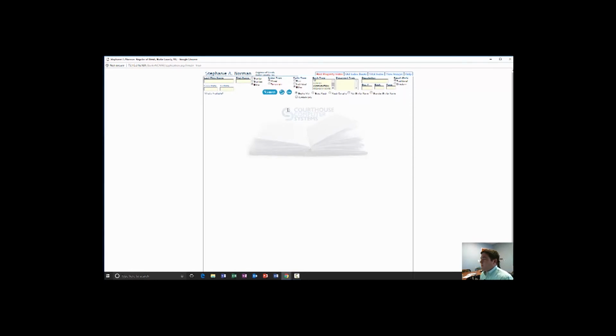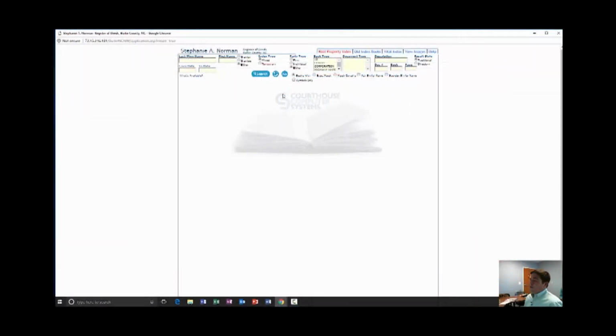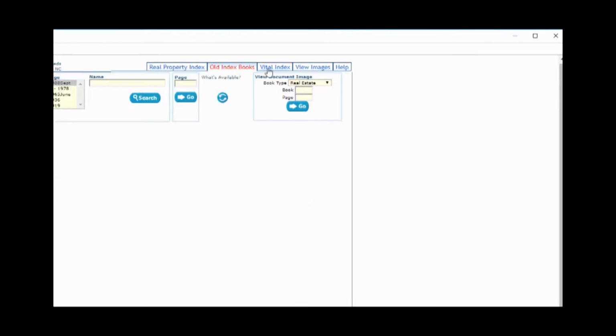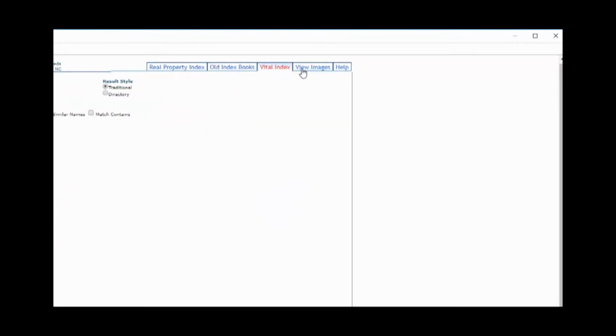This is a demonstration of the new functionality available in the Register of Deeds office. This is the new public search site. The new site appears similar if you're searching inside the Register of Deeds office or if you're accessing the information remotely from across the internet. The interface is a tabbed interface, meaning that there are different sets of functionality available underneath any of the tabs.